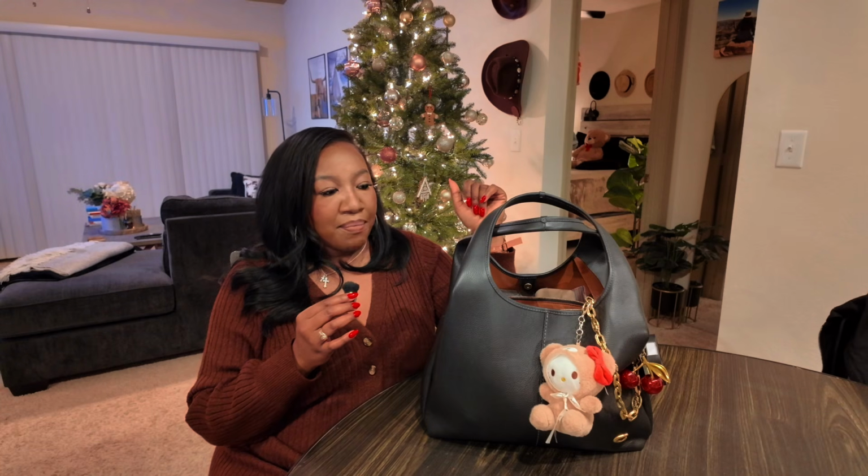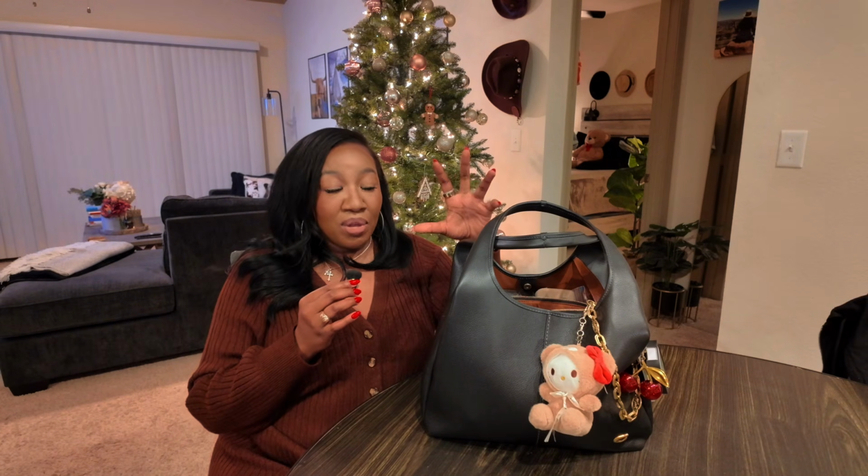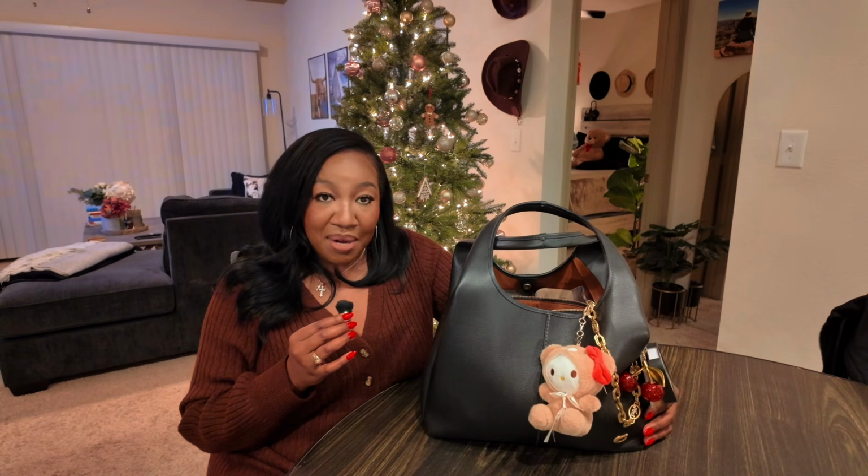So, again, once you start decorating it, adding your charms, hooking this, that, and the third to it, it will start to cave in permanently, but I'm okay with that. It is a lived-in bag.